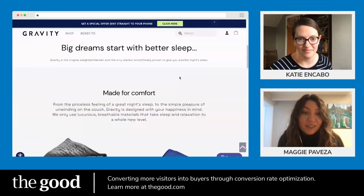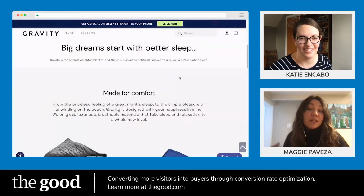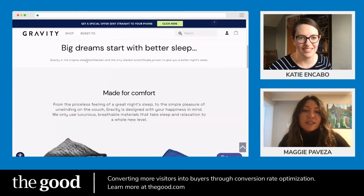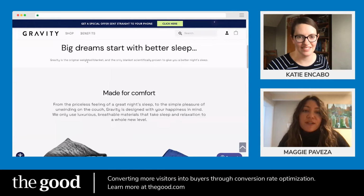The only one scientifically proven. It feels like they should be leading with that, because just as someone who shops for a weighted blanket, I kind of knew that it was something that was going to bring me comfort and better sleep. But other than that, I don't really know why I would choose this brand over another one. So it does feel really interesting that they're the original and the only one that are scientifically proven.